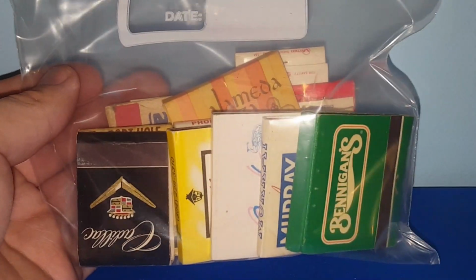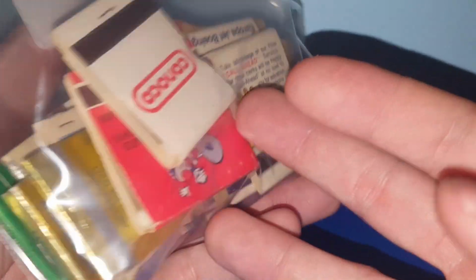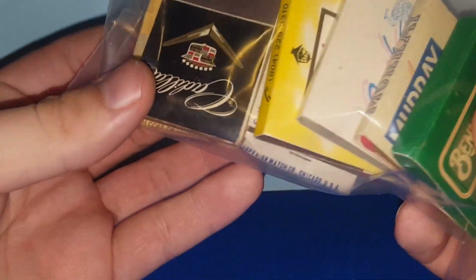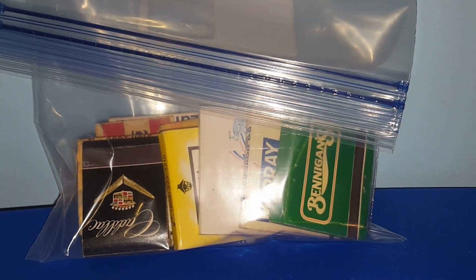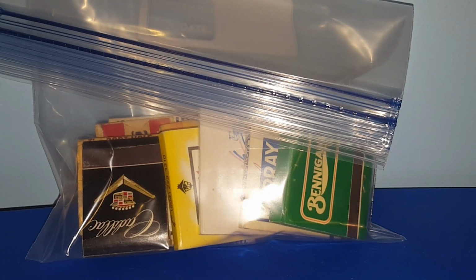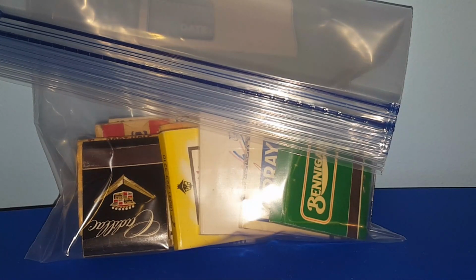Oops, sorry about that. So I do have one, and it's completely upside down, one for Cadillac. There's one for the Conoco stations, one for Best Western, things like that. So if you collect matchbooks, I'm going to have to count them again. And then I'll probably, let's say there's 10 of them in there, I might sell them for $9, so it's less than $1. Something like that.